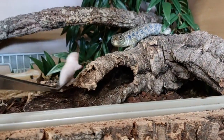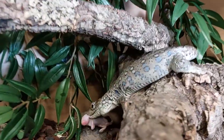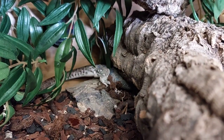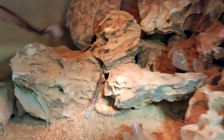Okay, so we're back, ready. We've got Mr. European Eyed Lizard. Oh, he's off. Mr. Spiky Tail. Oh, I see a tail. Where does that go? Woohoo! Cooey!